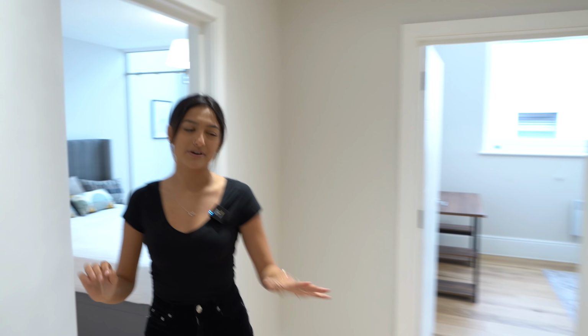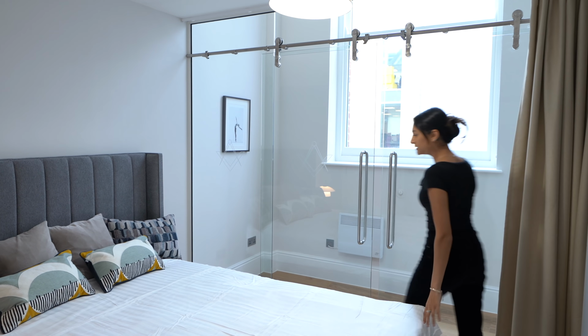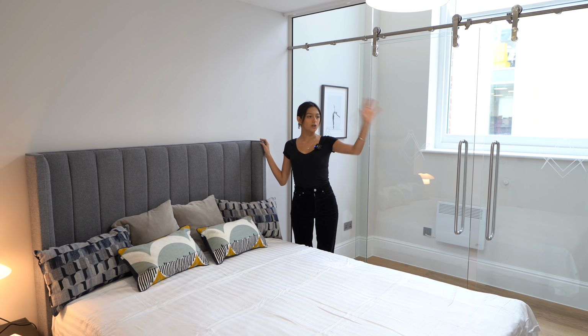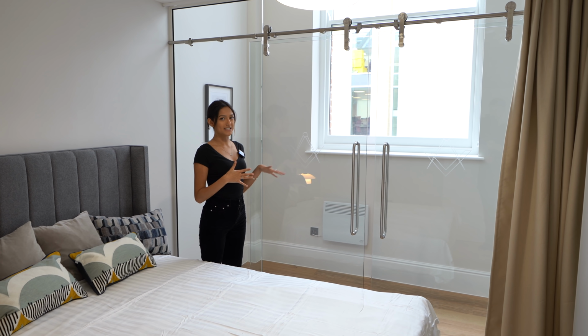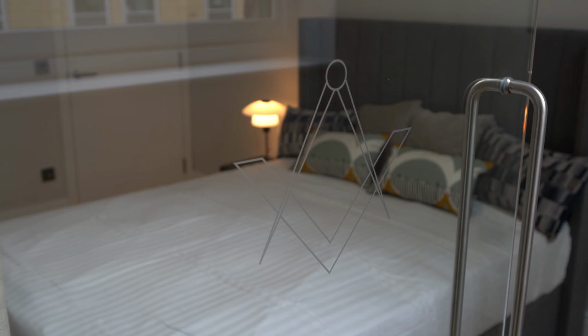Yeah, so first we're gonna come into bedroom 2. I'm gonna come over here. Got a nice sized double bed. I'm a fan of the headboard as well. And we've got a lot of storage in wardrobes. And yeah, it's a good space, good sized space. And this is a really smart idea. So let's open them up. We've got the old Mason symbol on there as well.